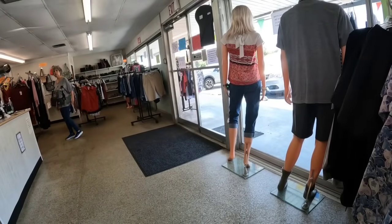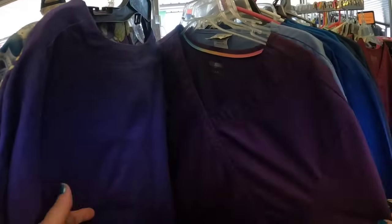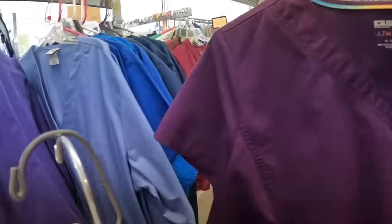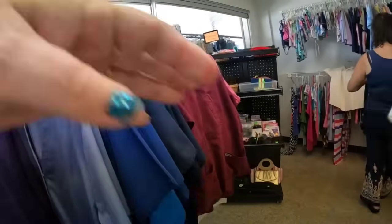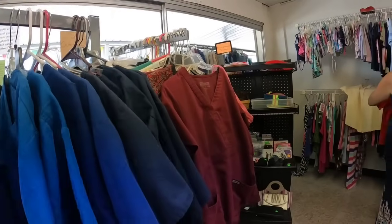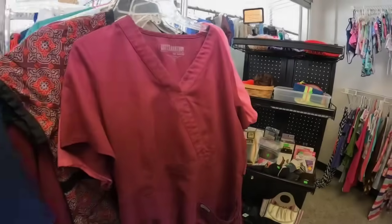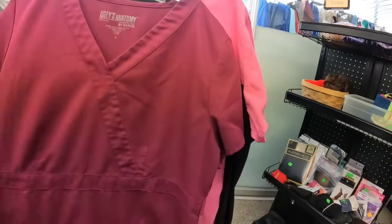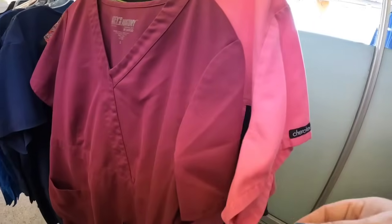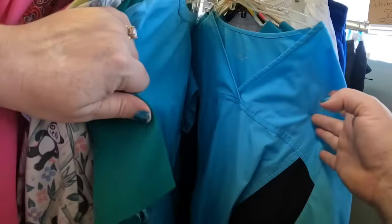And we'll see if we see any other. Most of these here are plain as well. I do pick up some plain, but mostly I look for the patterns. This Scrub Star is in excellent condition, and that one wasn't faded at all. So I think we will grab that one as well. A Grey's Anatomy. That is by Barco. I have done okay with those. And this Cherokee had the slimming sides.